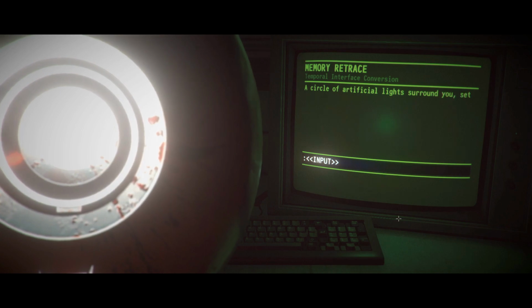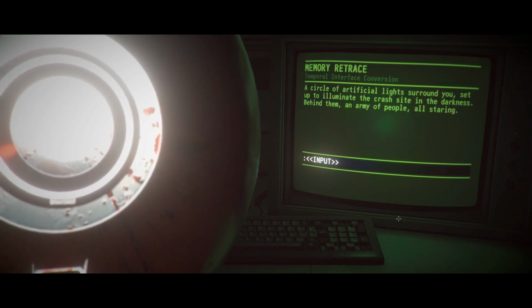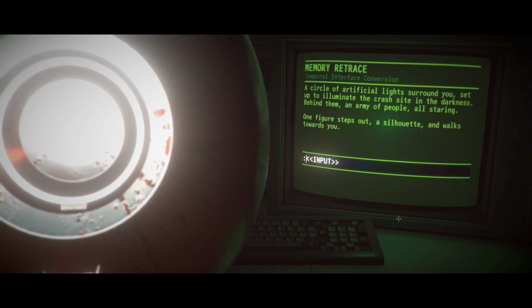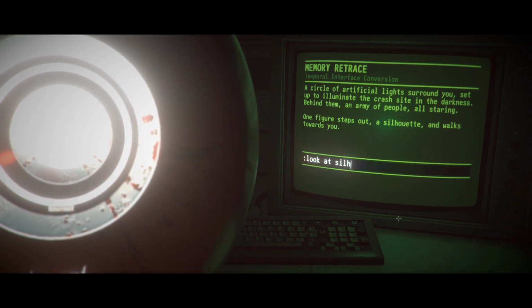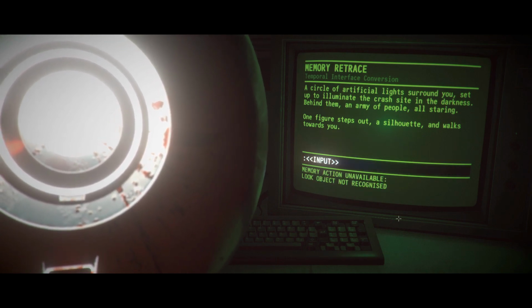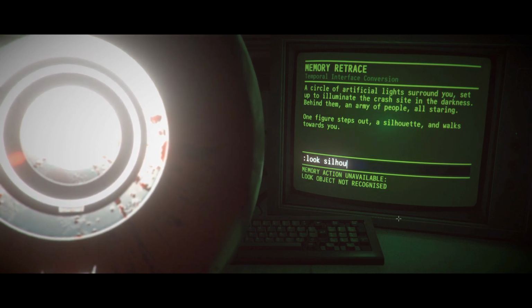A circle of artificial lights surround you, set up to illuminate the crash site in the darkness. Behind them, an army of people, all staring. One figure steps out, a silhouette, and walks towards you. Look at silhouette. I did type it correctly, right? Silhouette.